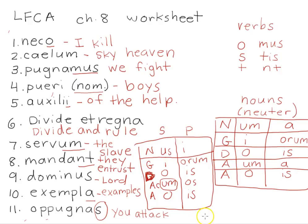Okay, so if you are purple and you find the basic word that goes with these words, you're really close. If you are yellow, I want you to be thinking about your masculine endings, your neuter endings for your nouns, and your verb endings, o, s, t, mus, tis, unt, and that will help you out.